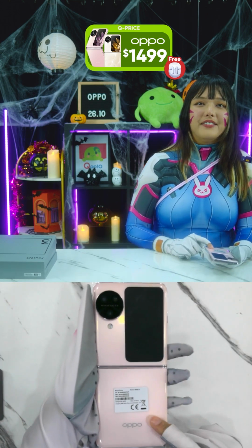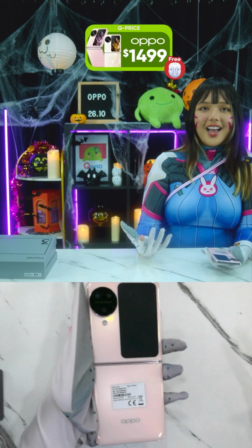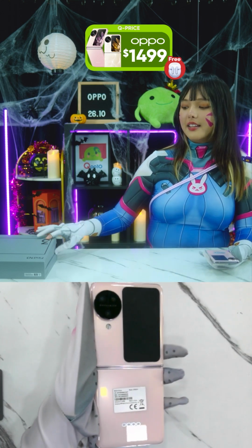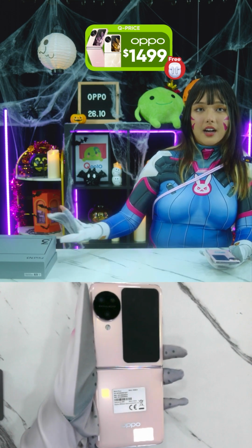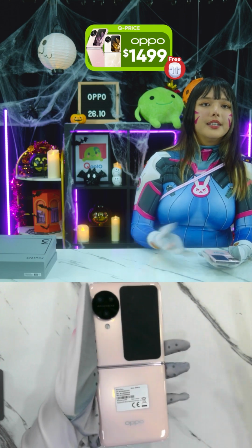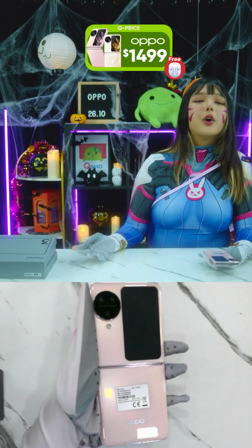So this phone comes in 3 colors. The one that I have is misty pink, of course, because I'm a girl. And then there is cream gold. I think the N3 is that color, which I'll show you later. And then there's sleek black, of course, because you know we gotta cater to all the colors.